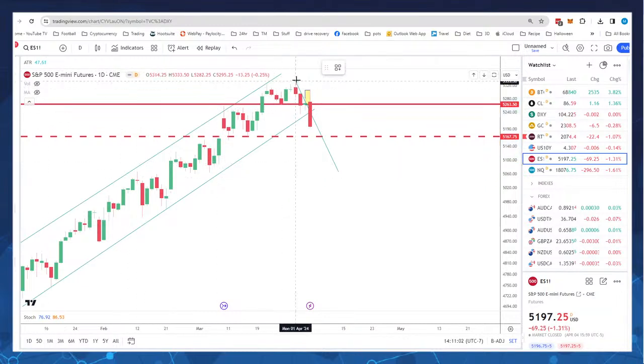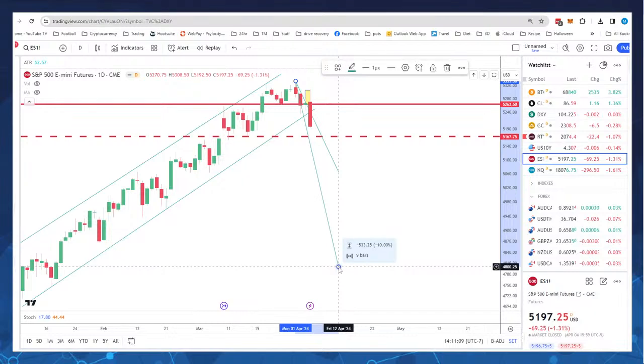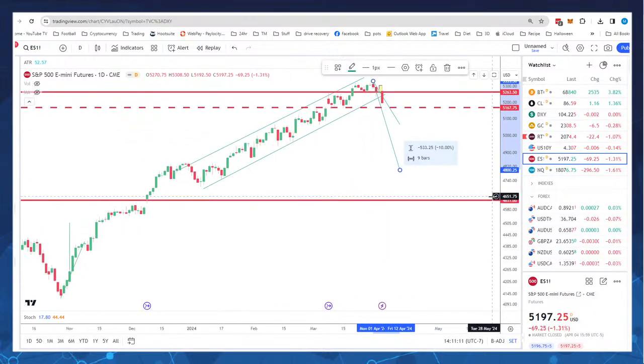I think 10% is the more likely outcome. Where would 10% drop us? Well, let me draw my magic eraser on here and get us to 10%, which would bring you down to 4,800. Notice that would be a nice, even, round number and also come into this area of demand that we see starting this really big rally here back on January 18th.